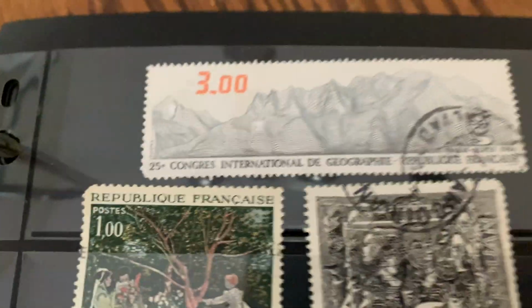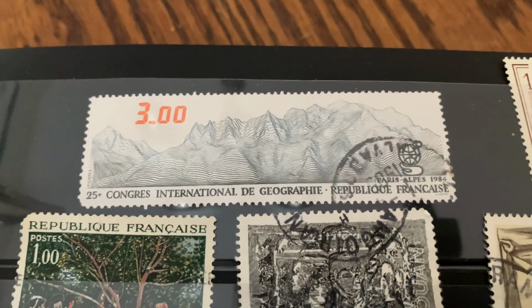Let's start with what I put in these VAR Pages. These were not on my list of things to get, but I saw these French stamps. One, the really long one. I had to have that in my collection.